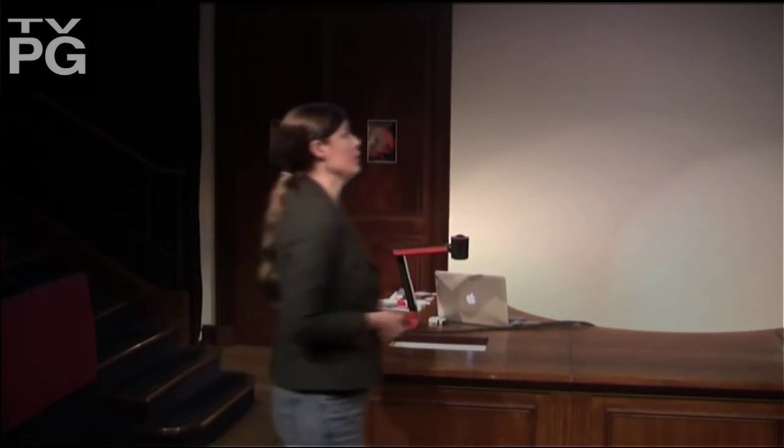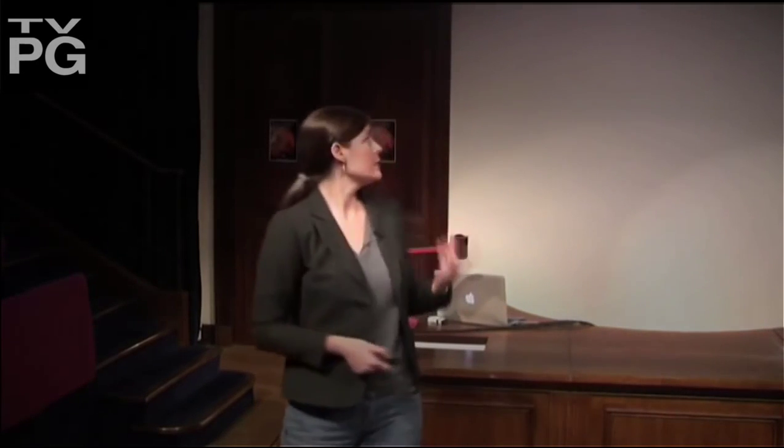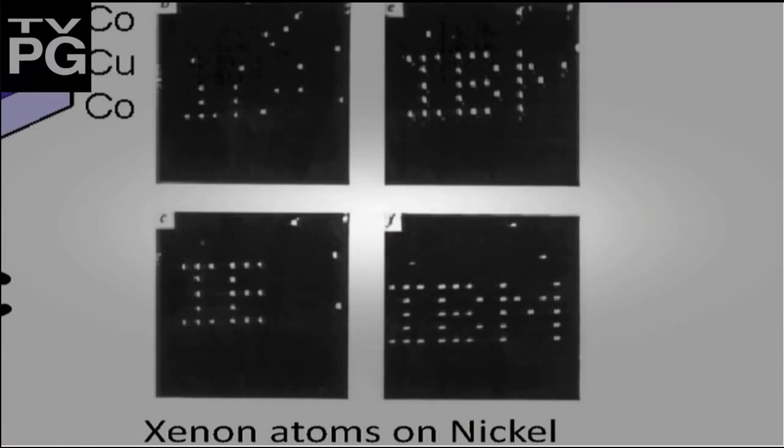This is probably one of the earliest examples. This was in the late 80s. IBM researchers using a special type of electron microscope to grab atoms, in this case xenon atoms, and to move them around on a nickel surface. And they were able to spell out the words IBM with that.